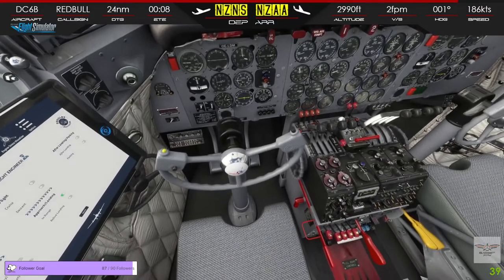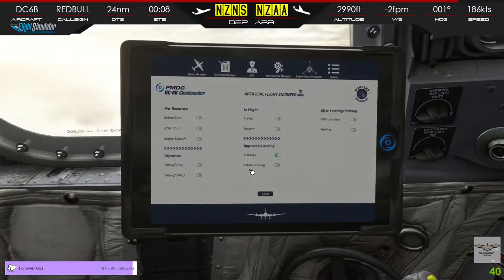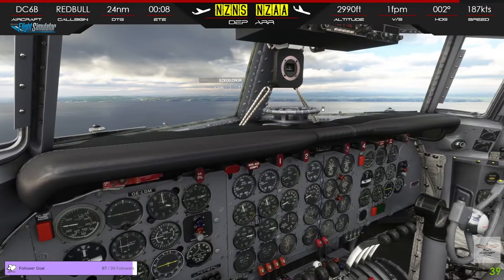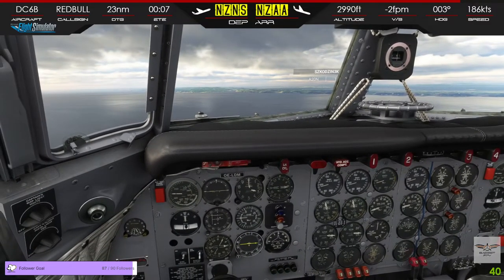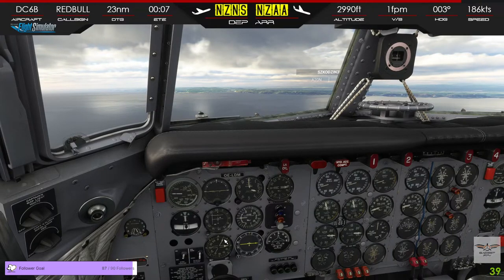Localizer is set. Okay. Altitude is good. And we'll know if we've caught it because then we will start to turn right, hopefully. Got to be over here somewhere. That's got to be Auckland over there where the aircraft has landed. It's 30 degrees off to the right. So yeah, it's about there. That's right. Good.